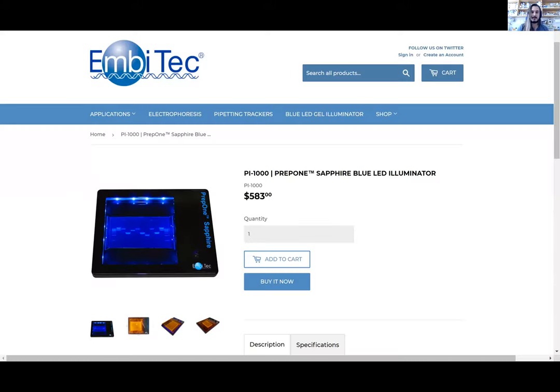In order to do any type of molecular biology, chances are if you're working with DNA, you're going to run gels. And if you're going to run gels, you need to be able to visualize them. And gel docs, the simplest gel illuminator, can go upwards of $600, right? So I got this one used off eBay a long time ago, and the price kept on going up.